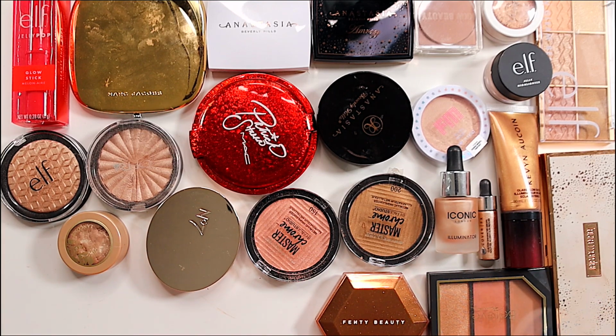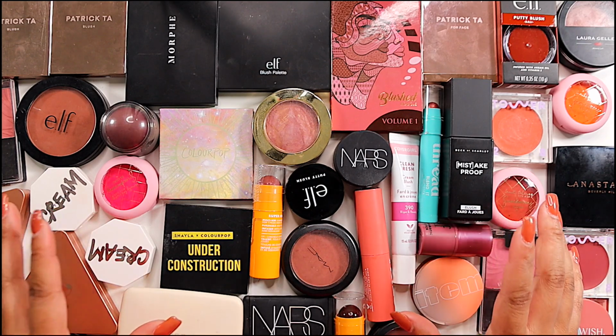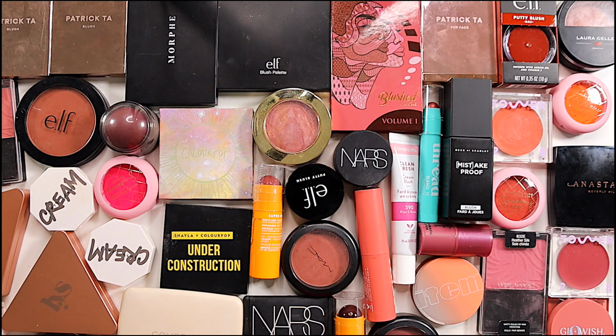Now on to the blushes. Okay, so y'all, I actually thought I was keeping my blush count down, and turns out I was not. Okay, so we have 54 blushes sitting here in front of me, and let's just start picking them up and seeing what we're going to keep and what we're going to let go.